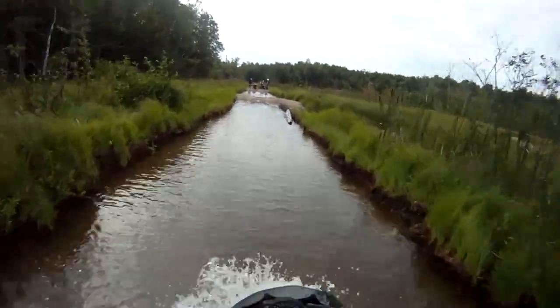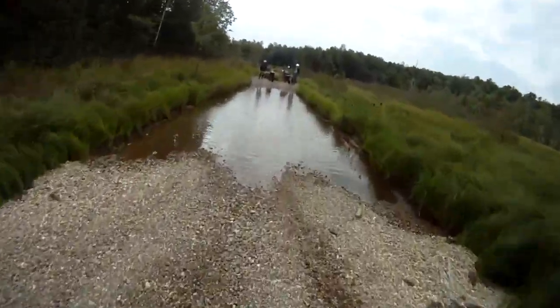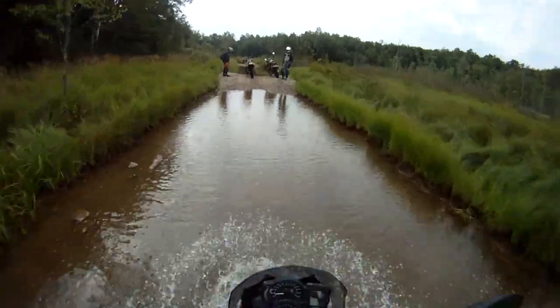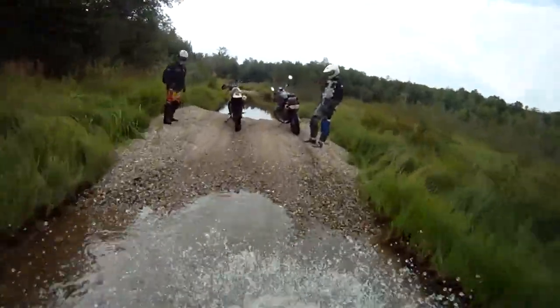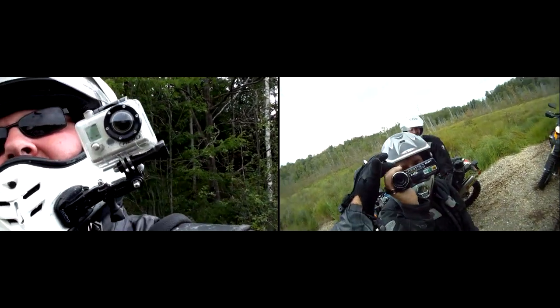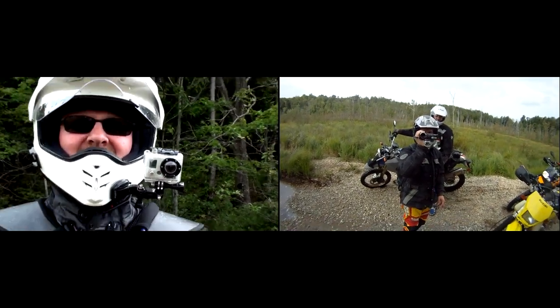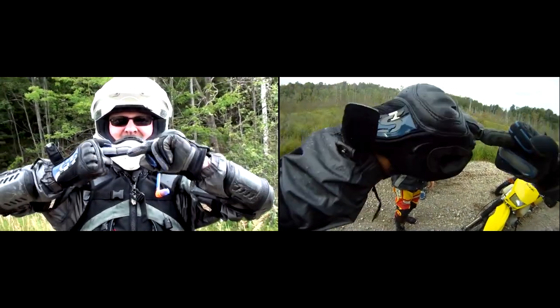Anyways, we were getting pretty good at navigating this section, and then after the next section, we decided to teach Henrik how to use the video camera. See the red record? Zoom is here. Where? A little adventure rider salute. All right, camera off for now.